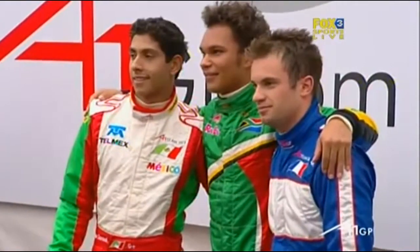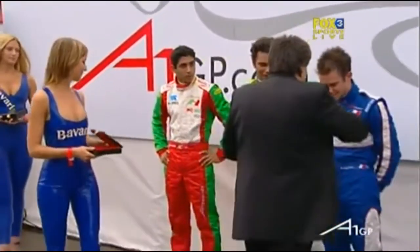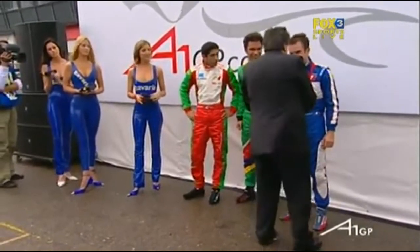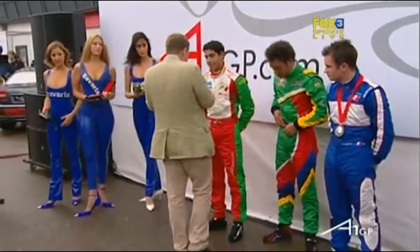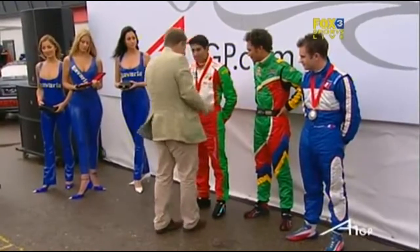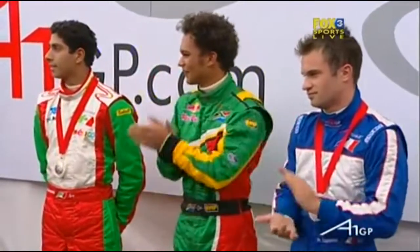Well, there are the top 3 then as the anthem plays out. An absolutely brilliant achievement for Adrian Zaug. Tony Teixeira there, Deputy Chairman of A1, presenting the first of the medals. That goes to Nicolas Lapierre of Team France, and as they begin their title defence, I think they'll be relatively happy with a 3rd place finish. For Salvador Duran, this is a tremendous result. He's had a tough season in F3, and now he has bounced back into A1GP with a 2nd place.